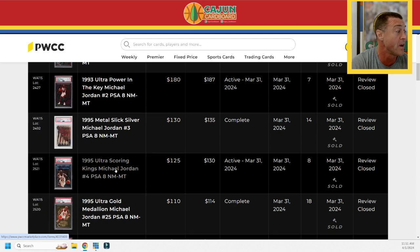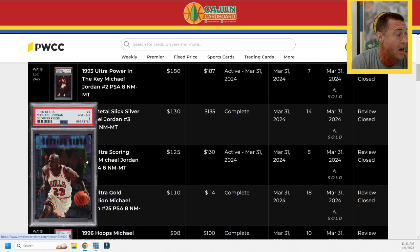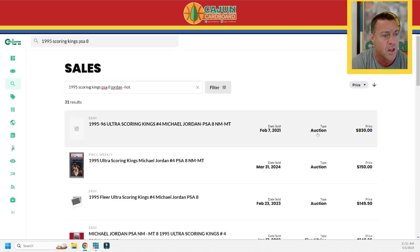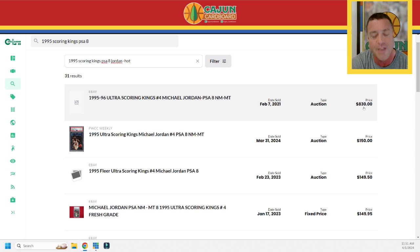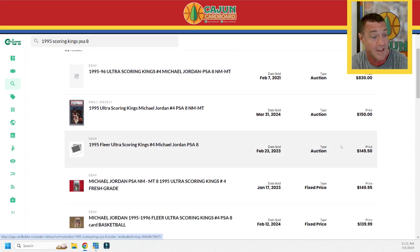Next, we got a 95 Scoring Kings, not the hot packs, all right? The hot packs is actually easier. This is the non-hot packs, PSA 8, and I've got it pulled up here. The highest price ever paid, obviously from 2021, where somebody was on crack cocaine or some kind of narcotics, they paid $830 for this card. Well, we know that's absurd. Here's mine, the second highest price ever paid, and I'm going to throw out the $830. Even in 2021, that cannot possibly be correct. So my sale here is pretty damn near the record.